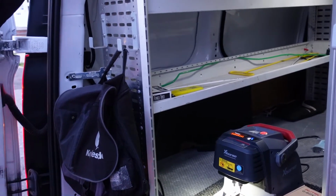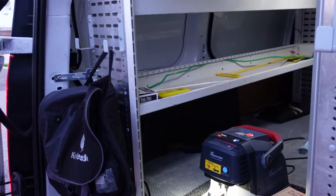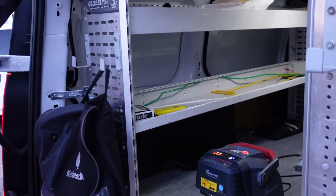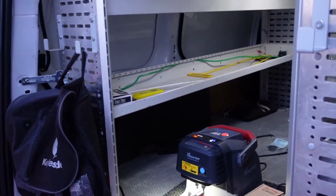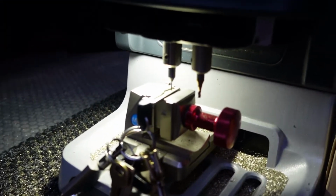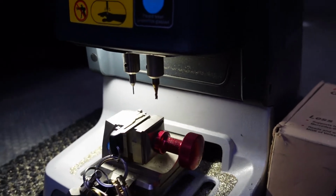Okay, how much is that? I would really have to double check the price on that. But that is a different procedure. Right. It does usually take about 15 to 20 minutes just to do that part. Yeah, I got you. Oh, look at that. That is pretty cool. Laser. That's a laser key.